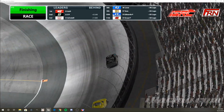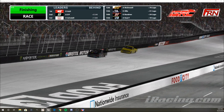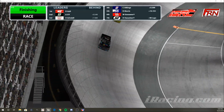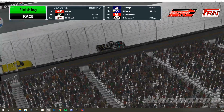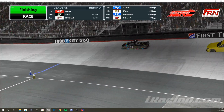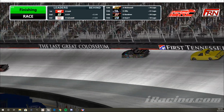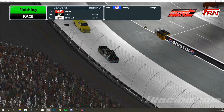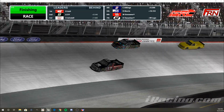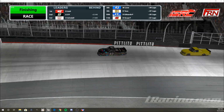Car lengths separate drivers 1 and 2. They come off of turn number 4 down the back straightaway, going to catch more lap traffic. Aaron Smith trying to close in that gap. Here he comes with the run down the back straightaway. 2 car lengths the distance between first and second. As they catch the lap truck, number 17, he'll stay low, let the leaders by. That is Rodney Edwards. He's gonna let them go.